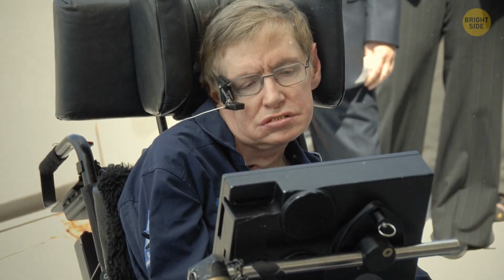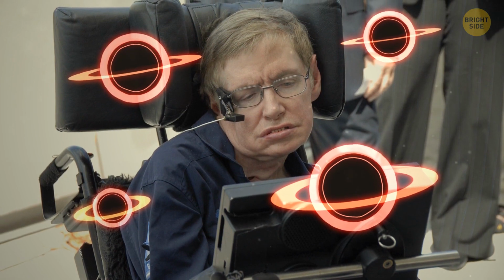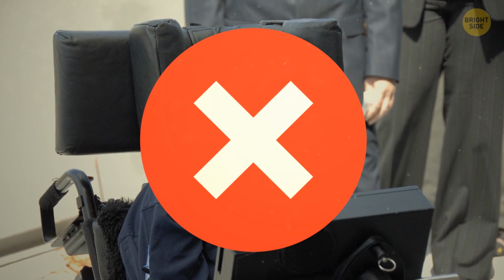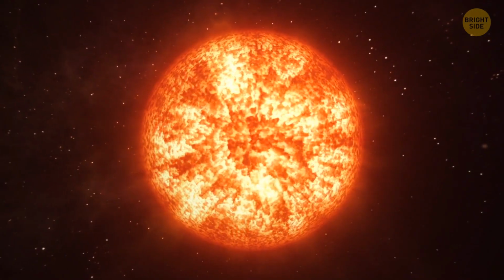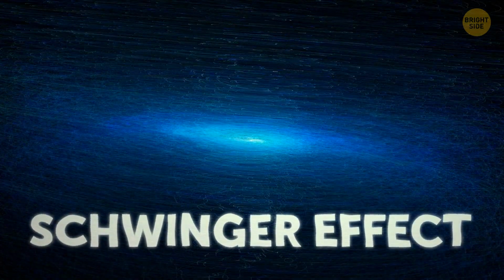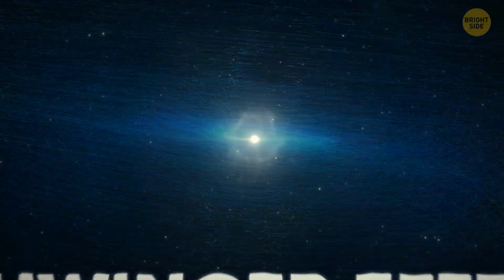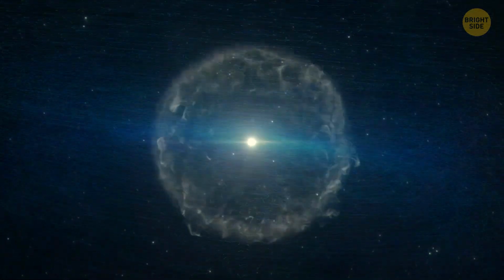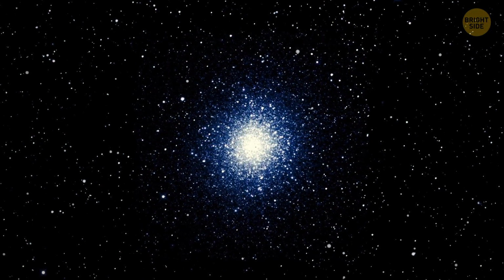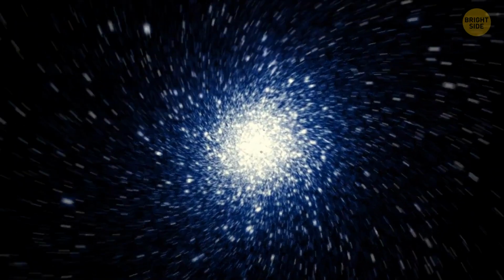But let's go back to Hawking's theory, where a black hole can eventually disappear. It says that not only black holes produce Hawking radiation, any object with enough mass can. Researchers actually studied a process called the Schwinger effect too. It's when an electromagnetic field creates strong distortions and in that way forms matter. They applied this idea to Hawking's theory of black hole radiation. What they found is that the radiation Hawking predicted can actually be created in places with different levels of gravity, not just around black holes.